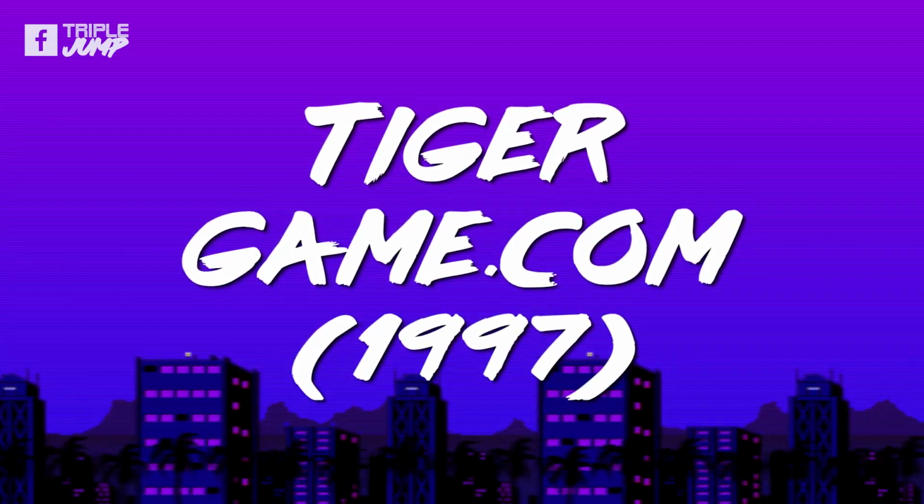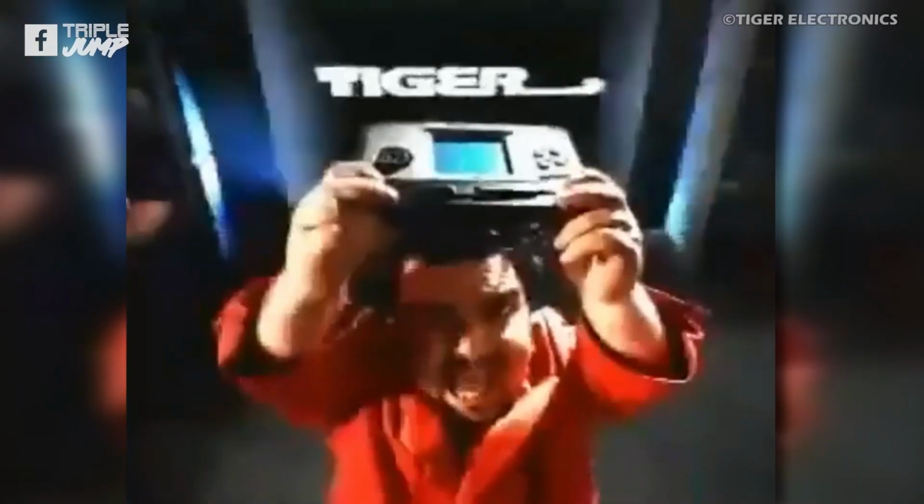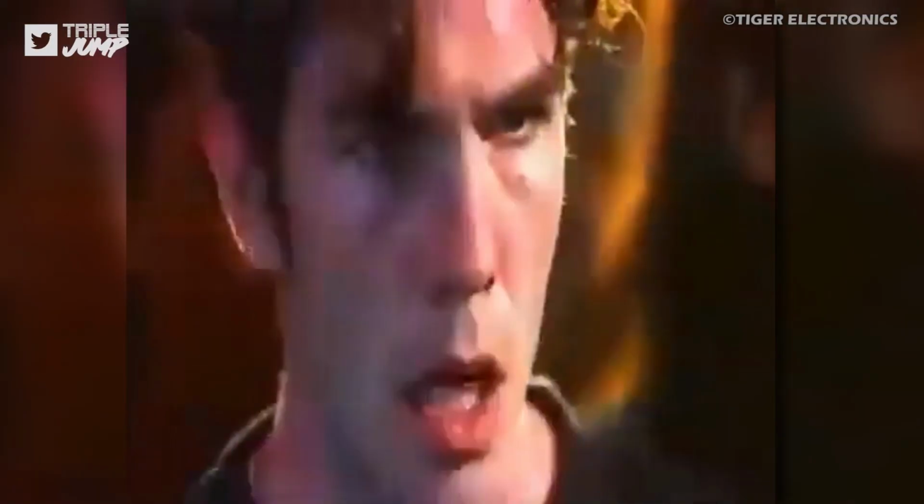Number 34, Tiger Gamecom, 1997. We will give Tiger credit here for improving on the R-Zone. They'd have to have worked pretty hard to do any worse, but still, credit where it's due. The Gamecom never stood a serious chance of making a dent in the handheld market, but it did feature primitive internet functionality, and its stylus-based app-like interface is something we've seen in far more successful contexts since.